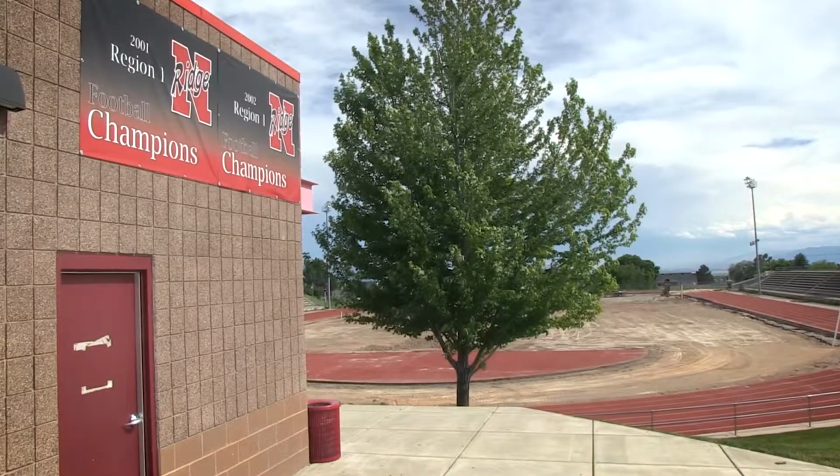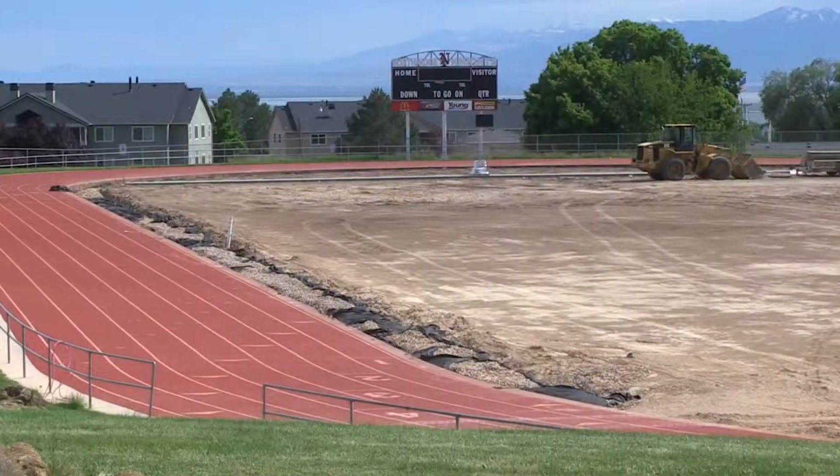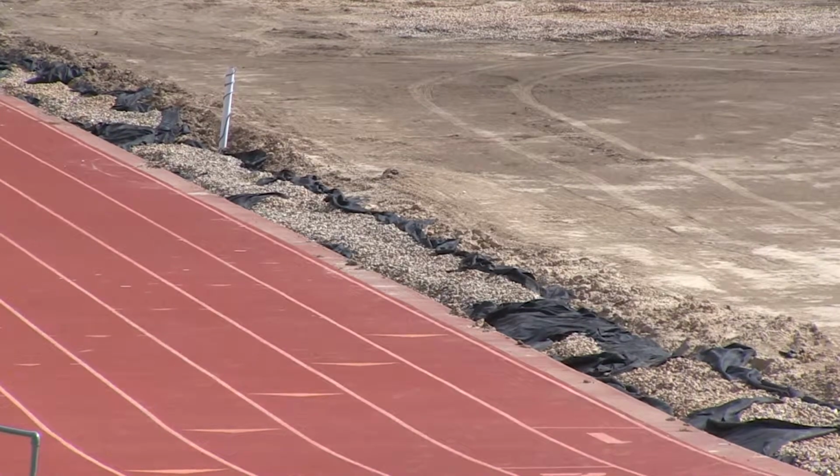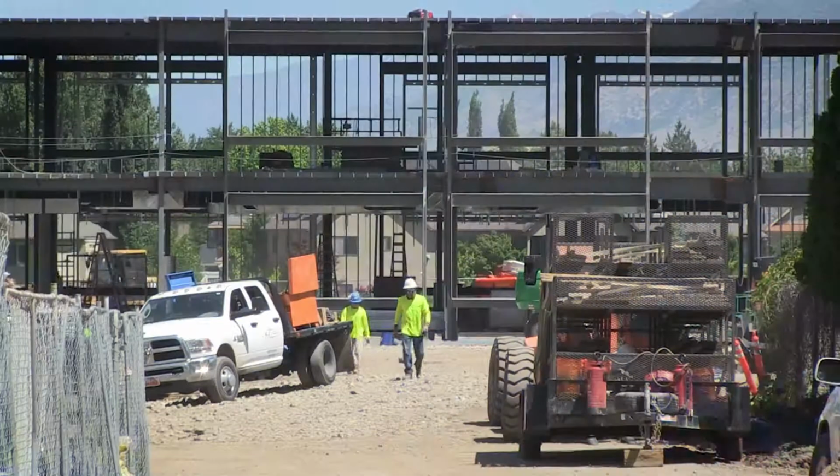Another project that the district has been engaged in is replacing our grass with artificial turf. Northridge High School is being replaced this summer.